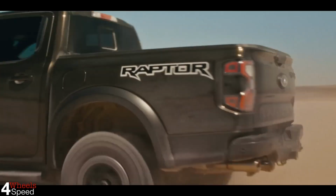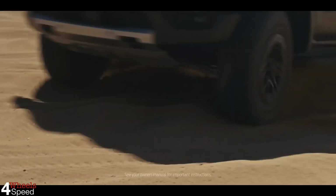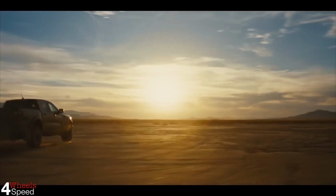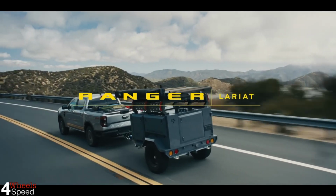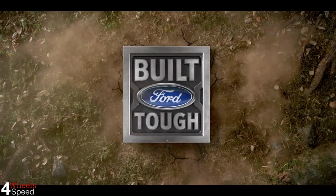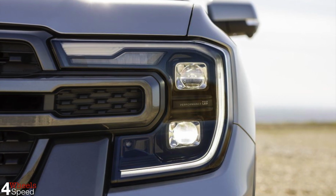Increases in height and width have netted larger interior dimensions, as total passenger volume has increased 1 cubic foot. There's generally more headroom, legroom, and shoulder room in both rows than last year. While most Rangers have a mechanical shifter, the Lariat 4x4 and Raptor have a small, short-throw electronic shifter that enables driver aids including trailer backup and an automated parallel and perpendicular parking system.